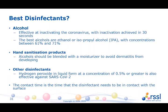Second to alcohol is hydrogen peroxide, and here studies show that concentrations of 0.5% or above are effective in around 1 minute against the coronavirus. Two other points about disinfectants is that they're best applied by spraying and wiping rather than just spraying, because you need to apply pressure at the same time. And with hand sanitizer products, if you come across products that are perfumed or have an aroma, then they're probably not any good, because the only additive that the World Health Organization recommends is some form of moisturizer to stop the hands drying, but they typically shouldn't be perfumed.